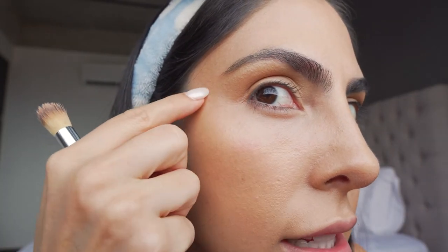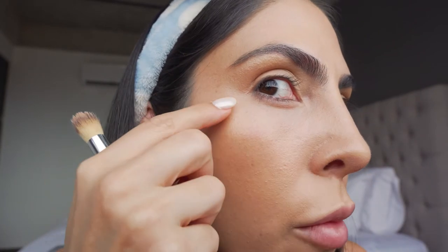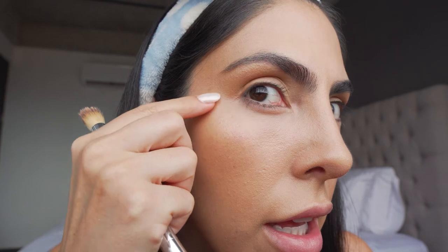Okay, so I hope that you guys can see the difference when it comes to the eyes. You can see it just looks more open and more wide right here, and it's going to give you that full lift effect on the eyes. And now that we're done with that, let's contour the nose.